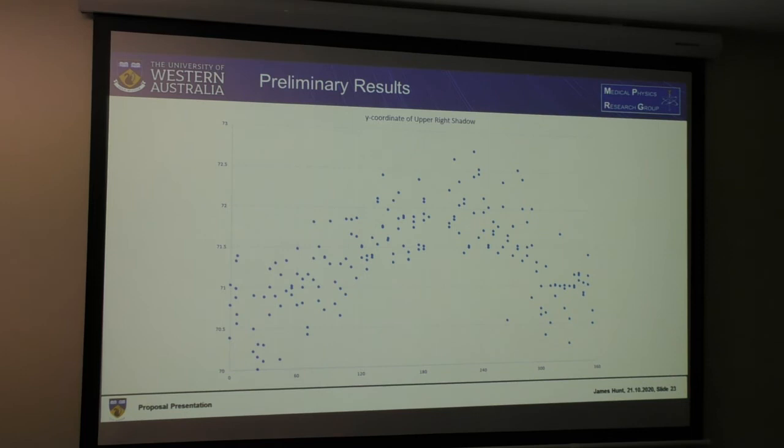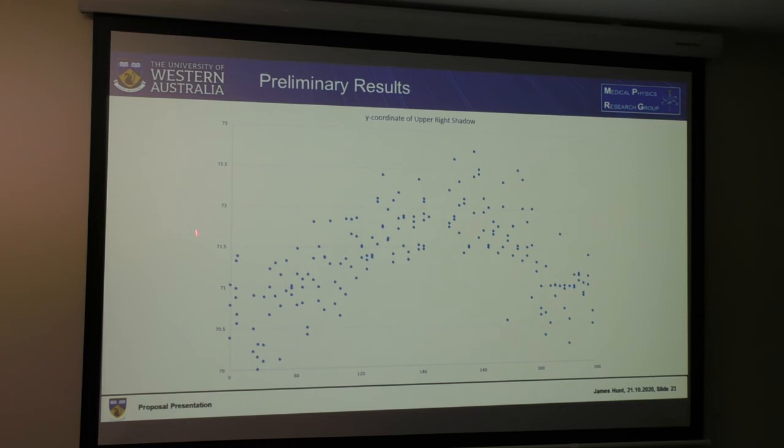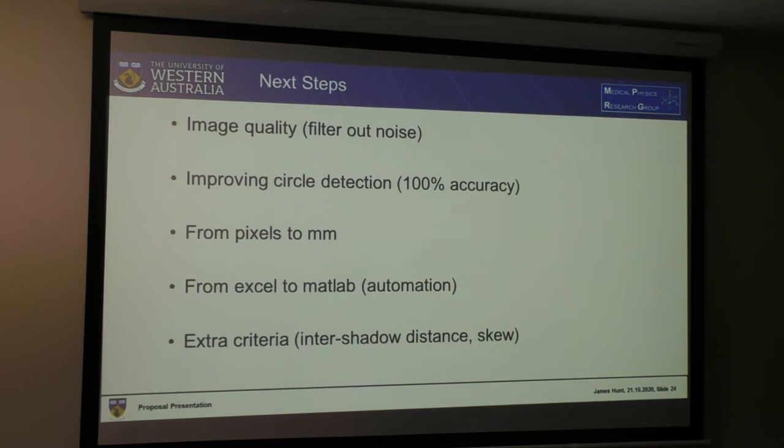So the next steps in my research, I need to look at the image quality to filter out noise, as I've said. Hopefully that will improve circle detection. I need to maybe look at other sensitivity methods to improve the circle detection. One thing I haven't done yet, if you look at some of my images, these are all in pixel values from the upper left corner of my images rather than in millimeters, and I need to get my accuracy into millimeters. I have the measurements to do that with the size of the field at isocentre, but that hasn't been integrated yet.